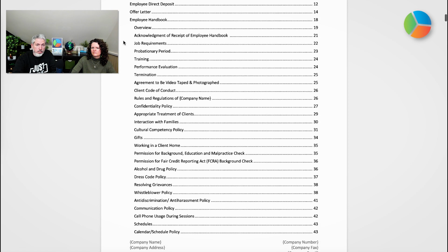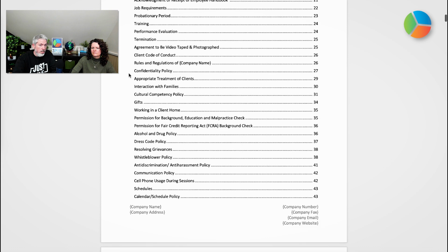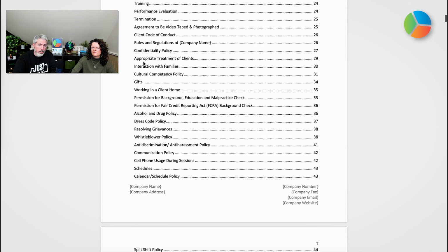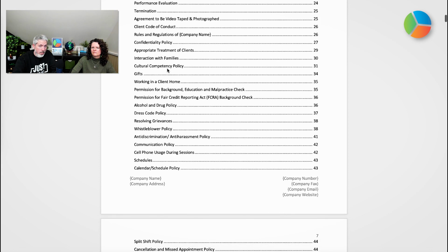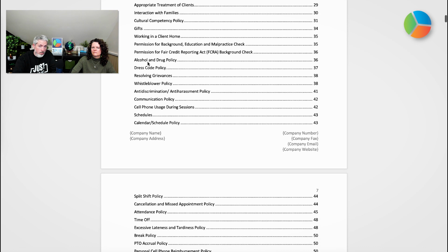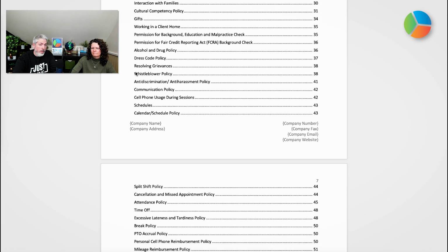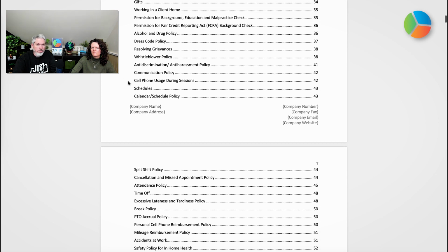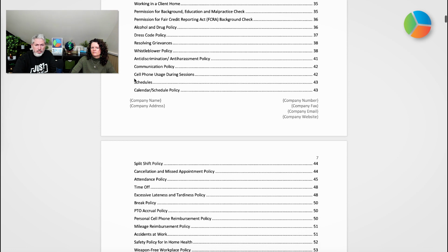And then we have all of these policies and procedures. You may be hiring staff that have never worked inside the home before or worked with clients before. So, how do they treat clients? How do they interact with families in the home? What's the gift policy? Your background check policies, alcohol and drugs, resolving grievances is one that you mentioned. Some of the standards like ACQ and BHCOE require a whistleblower policy, so we've got you covered there. And then things like what do you do with cell phones during sessions, right? Can they carry them around, or can they go on Facebook?